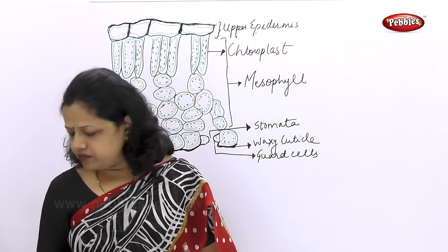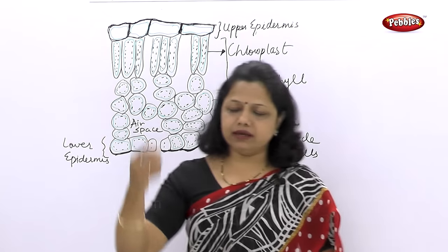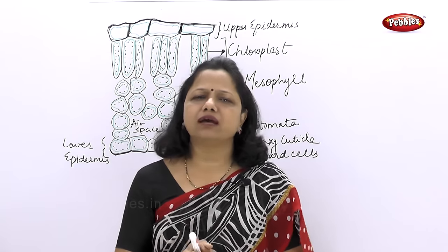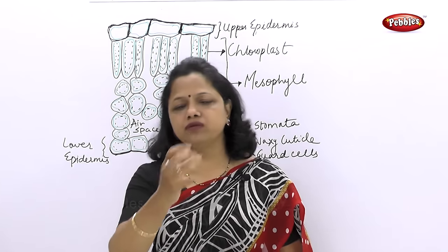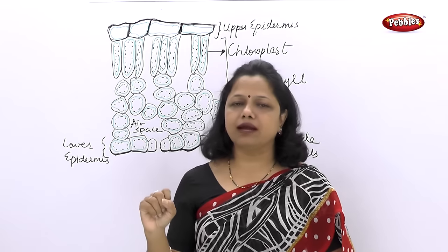Now immerse the leaf in a beaker containing alcohol. This leaf we are taking, first we have to boil it in the alcohol. Now what is the alcohol going to do? The alcohol is going to remove all the chlorophyll. So all the chlorophyll will be absorbed in the alcohol.